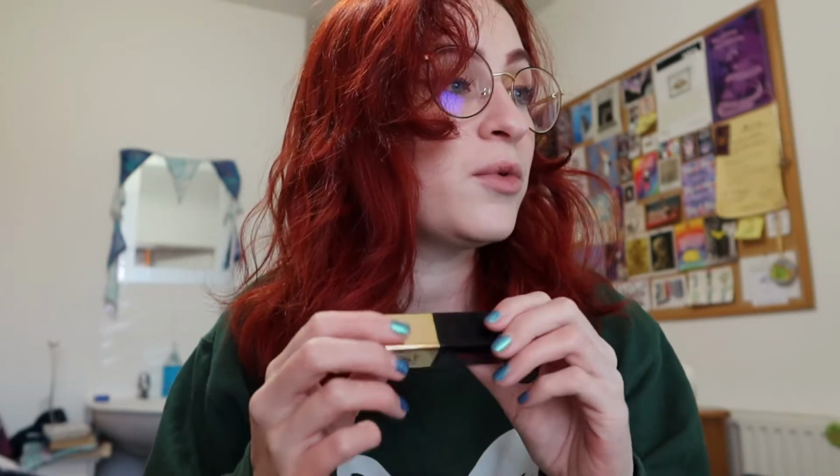Then I have this YSL lipstick, which I think I might have stolen from my mum. Sorry, mum. It was £31 for 6 grams. I didn't actually finish this because it went off, because it's been around for too long. But honestly, I can't remember if it was good or not. I forgot that I had it and now it's gone off, so no review on that one.